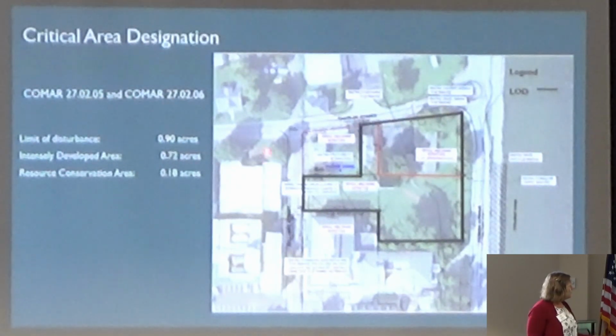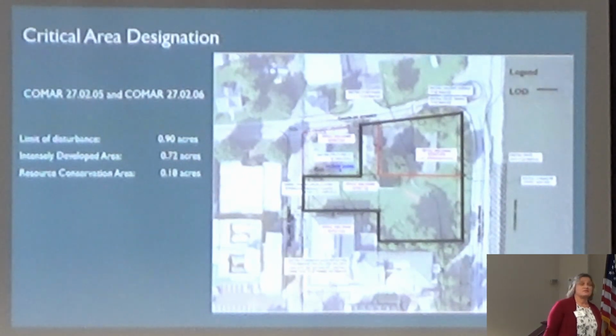Here we have the LOD outlined in black. It's comprised of 0.9 acres. And of that LOD, we have 0.72 acres located on lands designated IDA, and that is these lands here, outside of this red box. The red box comprises land designated resource conservation area, and that comprises 0.18 acres.